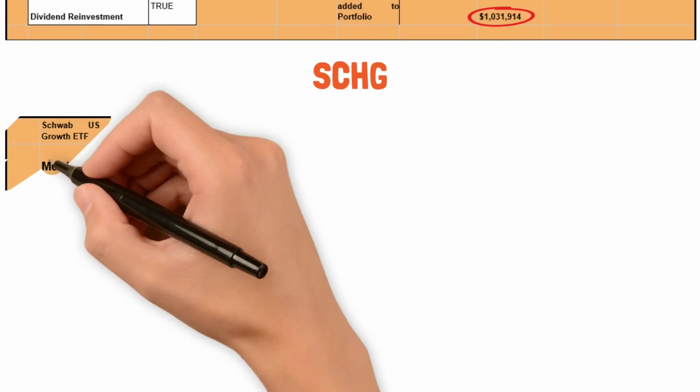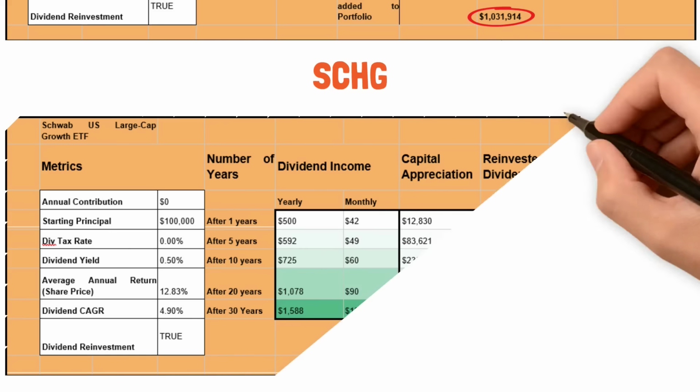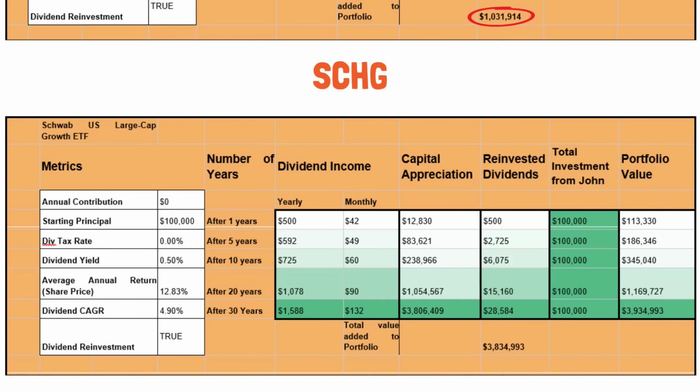Let's find out. Plugging that same $100,000 into SCHG leads to a very different arc. After 1 year, the investment will be valued at $113,330. By year 10, that balance would grow to $345,040. Fast forward to year 20 and things really start to compound. The portfolio would be worth $1,169,727, and after 3 full decades, that one-time $100,000 investment could become a portfolio worth $3,934,993. So what about income?